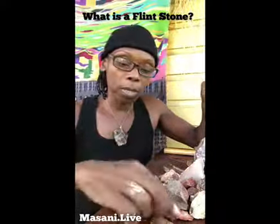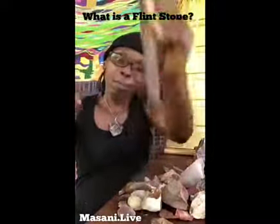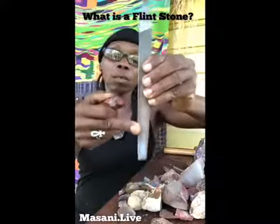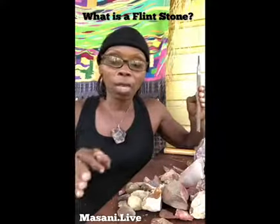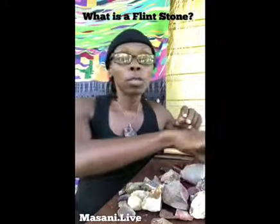Let me try one more. Let me just get another one. Let's use this nice big red one. Okay, let's see. There it is. If you look close, you've got to go straight down. See some sparks. Anyway, that's how they used to start fire. They would strike down on a flint stone with the steel, and it would start a spark. Whatever was down below, like leaves or fabric, cotton, it would start a fire.